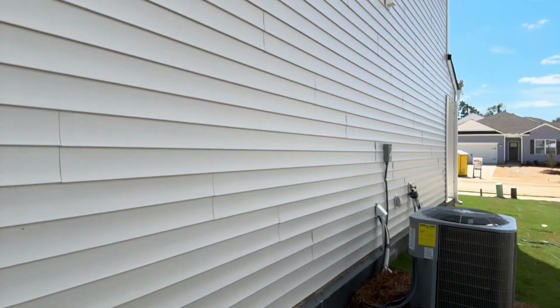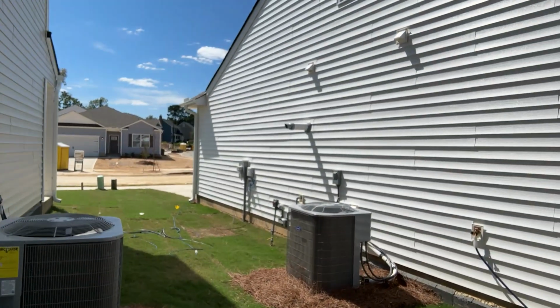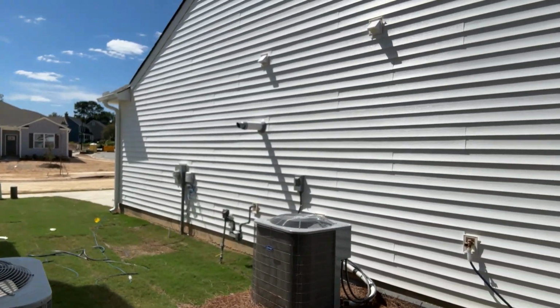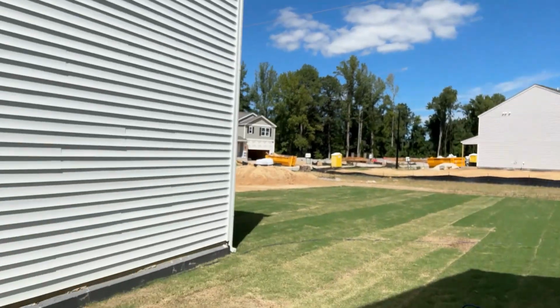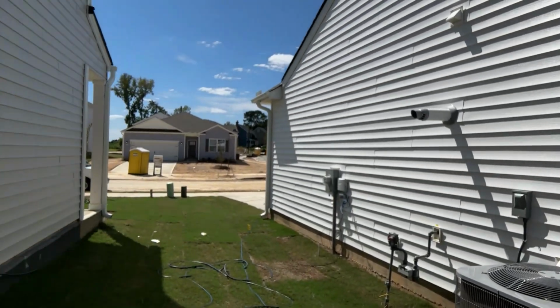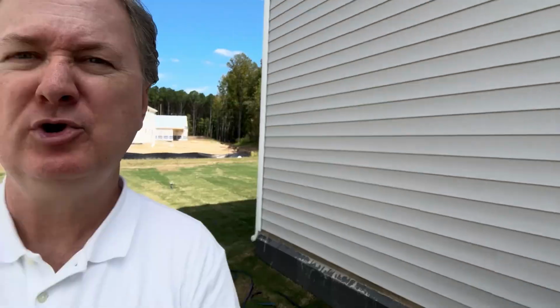If you look right here, you're going to typically get something similar to this. I have seen way closer spacing, but you're going to get about 15 feet, maybe 13 to 15 feet of space between you and your neighbor. So not huge, but it could be a lot worse.